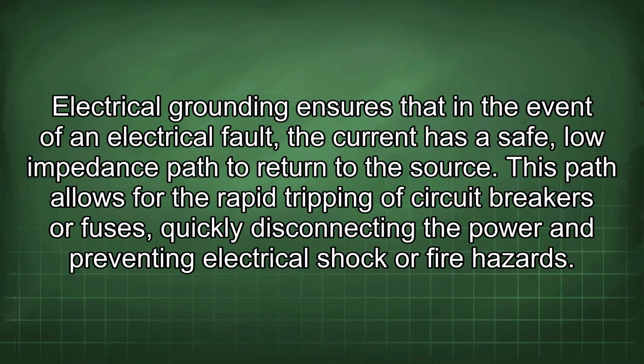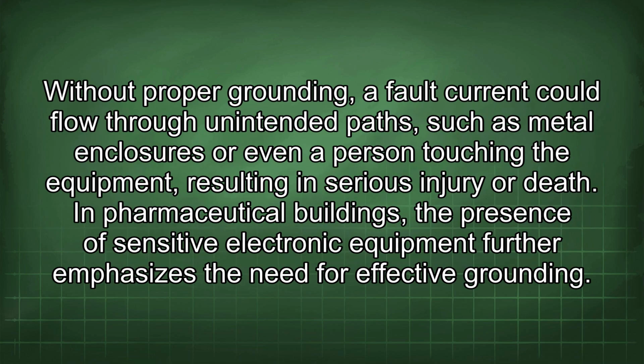This path allows for the rapid tripping of circuit breakers or fuses, quickly disconnecting the power and preventing electrical shock or fire hazards. Without proper grounding, a fault current could flow through unintended paths, such as metal enclosures or even a person touching the equipment, resulting in serious injury or death.